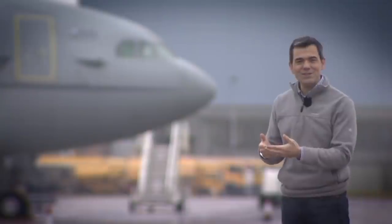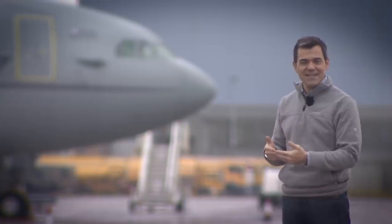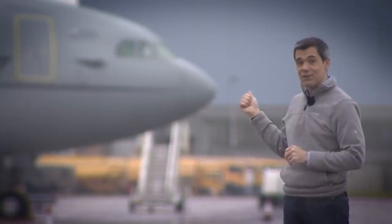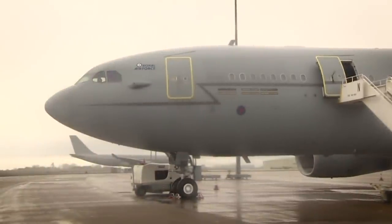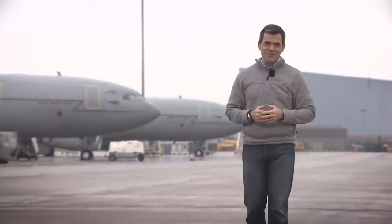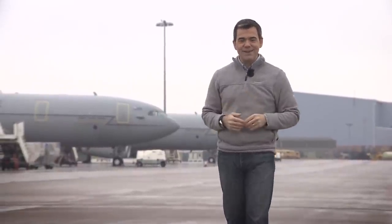Hello, welcome back to the Military Tech Show. I'm at RAF Brize Norton in Oxfordshire, and I've been given exclusive behind-the-scenes access to the RAF's multi-role tanker transport aircraft, the Voyager. Now, the Voyager may be completely state-of-the-art, but any aircraft that flies tens of thousands of miles a year is going to need to be maintained to the highest possible standards. Toby Sadler has been inside the hangar to meet the team of specialist engineers that keep it safe and reliable.